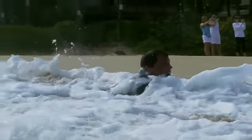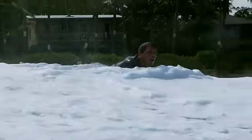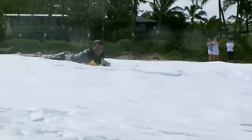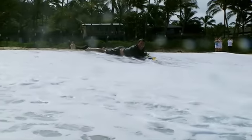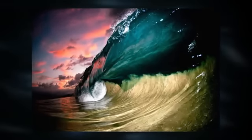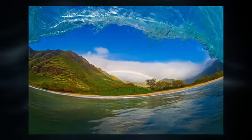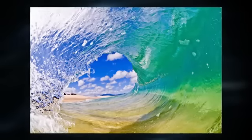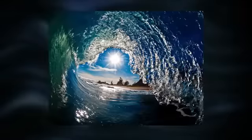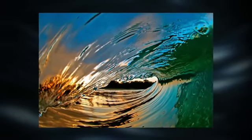Strategy-wise, shooting the shorebreak, it's the night before. I'm out there looking at surf reports, trying to find out what swell direction. Is it going to be windy, sunny, what kind of camera gear to have? There's a lot of factors that go on to get that perfect shot. I mean, your backdrops, the rocks, the beautiful mountains, the coconut trees, the white sandy beaches, the sun in the right spot. All these things come together for that perfect shot.